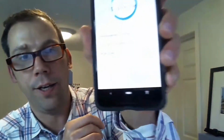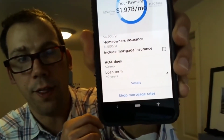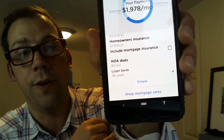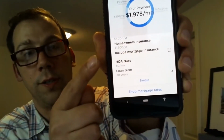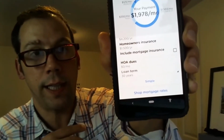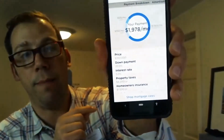If you scroll down here a little bit, I put in 30 years. You can also add in HOA dues if you're buying a condo. You can include mortgage insurance there. With 20% down, you shouldn't need that, so I just unchecked that box. So anyway, you can see it spits this out nice and big right there.